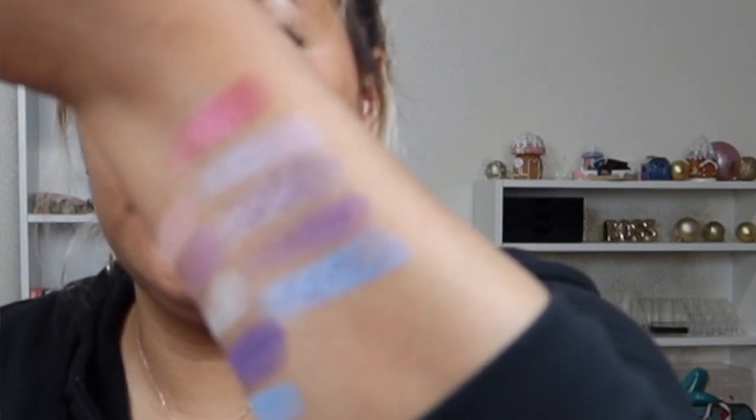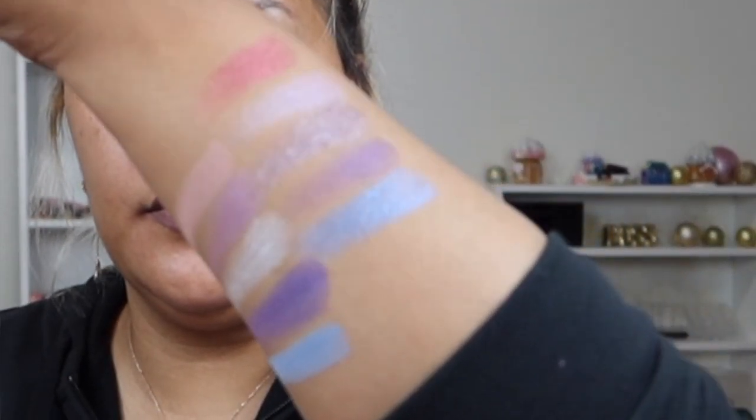And then here's the last shade. It's a shimmery metallic type of blue. Okay, and that's what those look like.